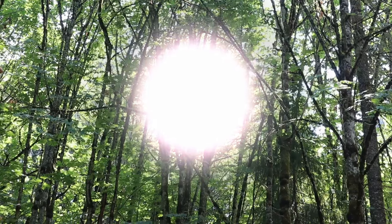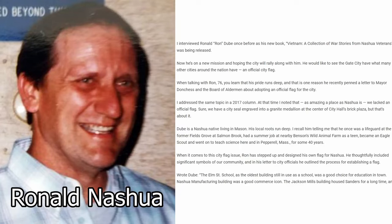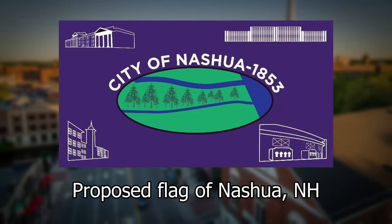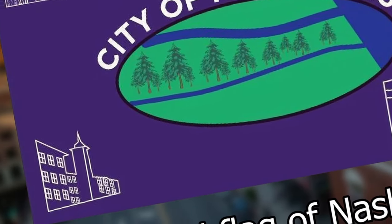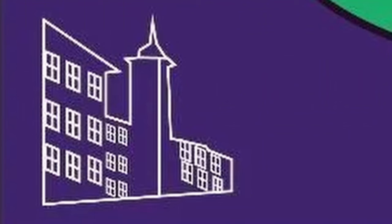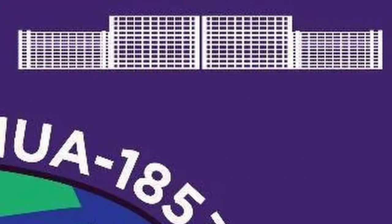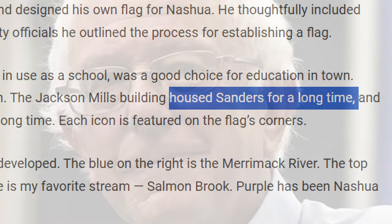That's not what I said. As the immortal spirit of New Hampshire said, Nashua doesn't have a flag. But also as she said, Mr. Ronald Nashua tried to make one a few years back. It's interesting. A flag made by someone who's never heard of symbolism. It's got the name on it, boring, but Ron also decided to put on his favorite four Nashua buildings. A school, for education, the Nashua Manufacturing Building, where they manufacture all the Nashuas. It's where I was created. The stadium, for sports, and the Jackson Mills Building, which apparently housed Sanders for a long time. I like the purple. As bad as that flag is, it would still be the best one in New Hampshire.